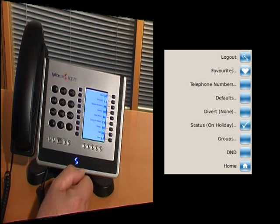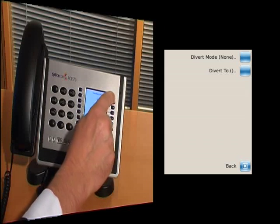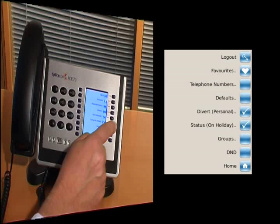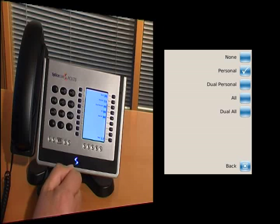And lastly, we have the diverts button. And diverts give us the option to set multiple different types of divert. First of all, we have personal. And the personal divert means that I just have my own personal calls, my DDI calls, routed to another extension. However, there's also dual personal. And in dual personal, that means that the calls are still ringing on my desk in the usual way, but now my DDI calls are being routed to that other extension or device.